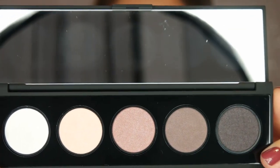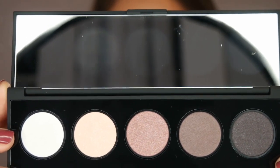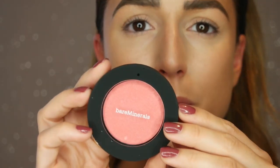Really excited to see how these wear. This one is Dawn. Ooh, this one's really beautiful. So the shades in this are Aurora Light, Pink Cloud, Misty Morning, Hazy Taupe, and Stormy Sky. Let's get started with the blush. I really can't get over how beautiful this color is. I wonder if you can truly see it through the camera. I haven't touched any of these, but they're supposed to be like bouncy.